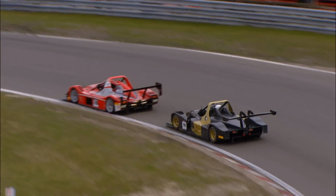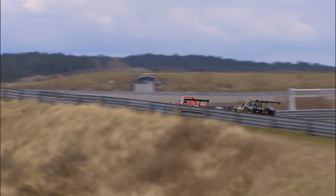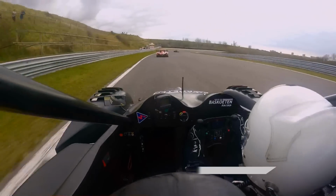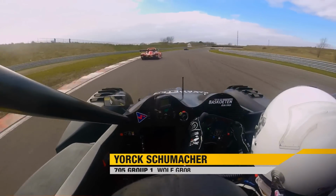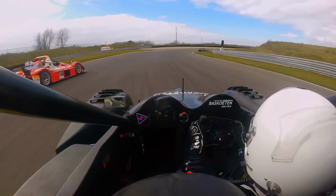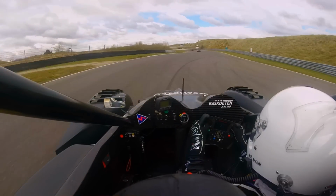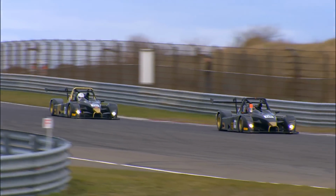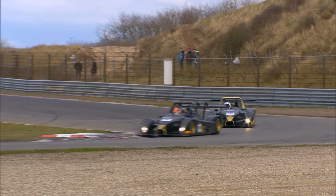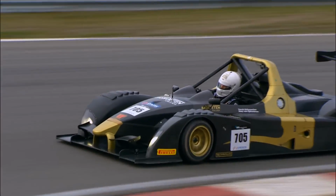Behind Henk Tace, Tim Joosten and Bob Herber is the battle for 4th. The red Radical, Rob Campus, and the black Wolf of Jörg Schumacher. As Campus rides over the curb, Schumacher again on the attack, and look at this, great lunge down the inside at turn 8. Grabs 4th position. He had a really charging run in race 1, and now he is chasing Bob Herber. The 2 Wolves, nose to tail.